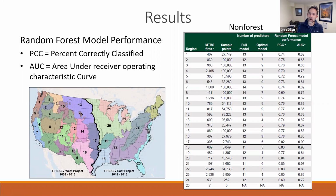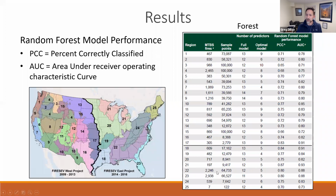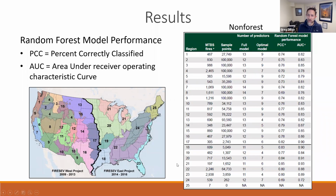Here's the same statistics for our non-forest models across the 25 regions. I will just jump back real quickly to the forest ones and point out that as we got to some areas of the East, in particular region 25, which is up here in northern New England, we just had almost no fires to work with. And so I would not put a whole lot of stock in our outputs from a model built on 7 fires for forested environments. And for non-forest, we had so few and actually no sample points in non-forest environments up there that we couldn't build a model. That was the one case in which we didn't succeed in building a statistical model. But again, for non-forest, we see the same range of values in the PCC and AUC metrics.